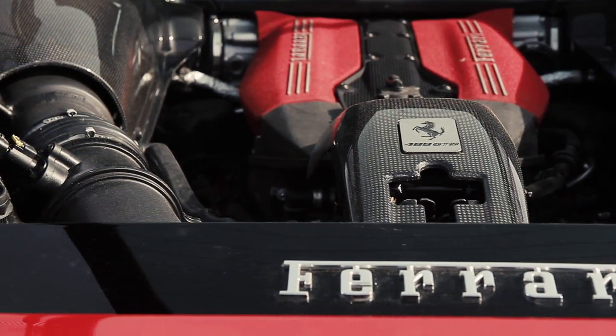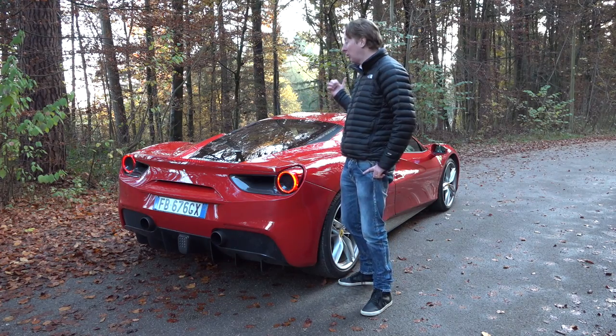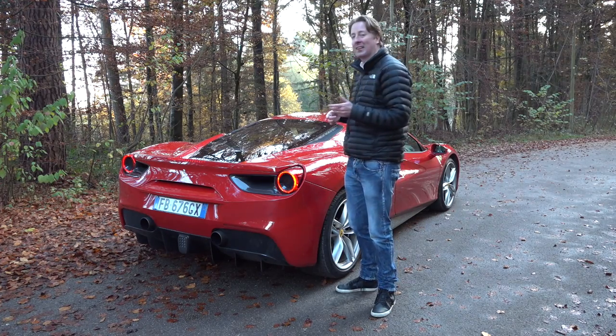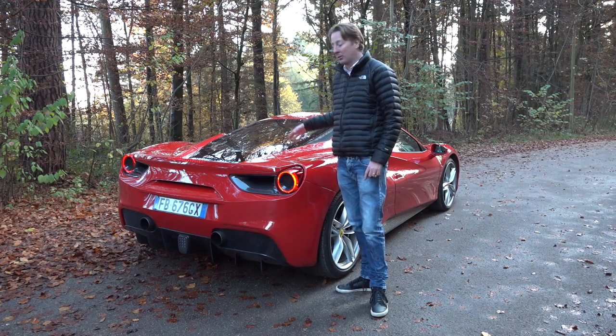And you can not just see it from the outside, but also as a driver, there's a glass window directly behind you. So if you look over your shoulder, you see the engine immediately. And every time I look from the driver's seat to the engine, I get a smile on my face, just because it's so unique. And it's a beautiful piece of art, really.